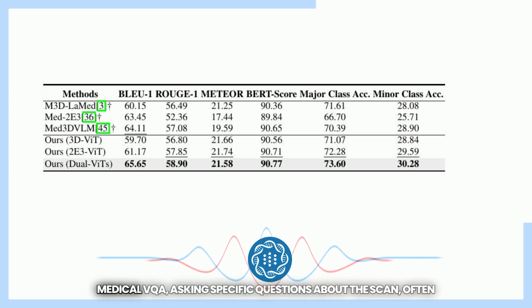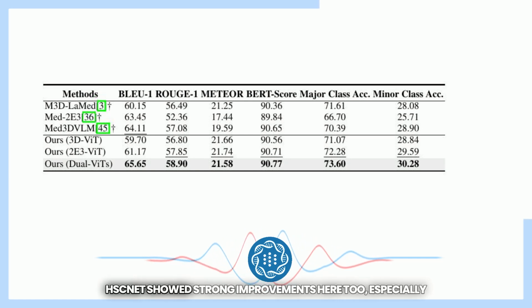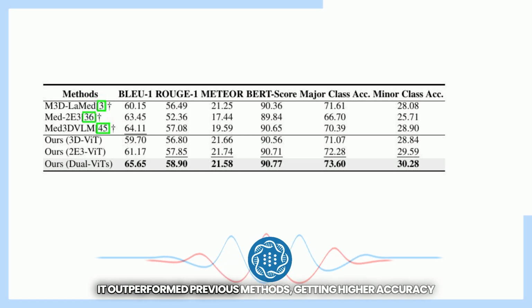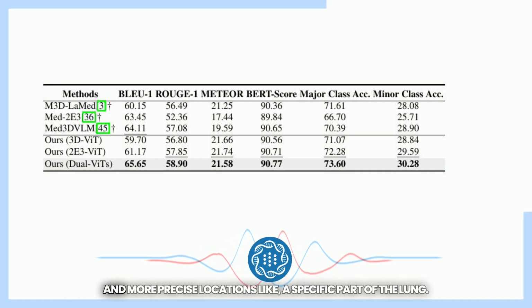Okay, final task area, medical VQA, asking specific questions about the scan, often about location or relationships between things. HSENet showed strong improvements here too, especially on questions that really required spatial reasoning. It outperformed previous methods, getting higher accuracy on questions about both big anatomical areas like the lungs or heart, and more precise locations like a specific part of the lung.